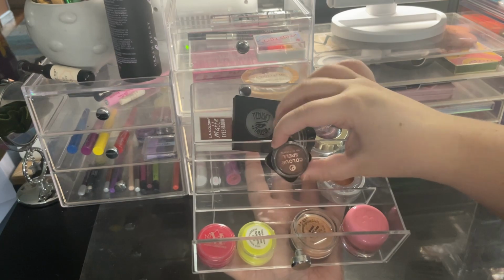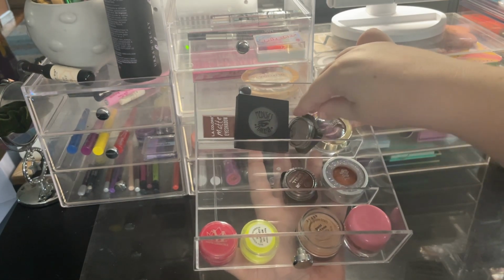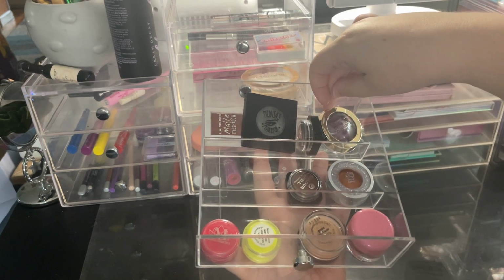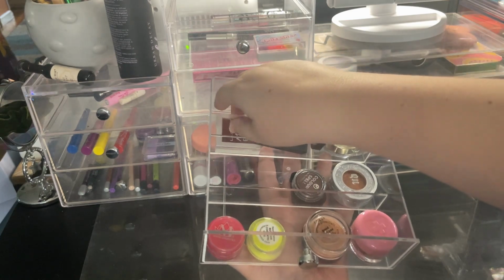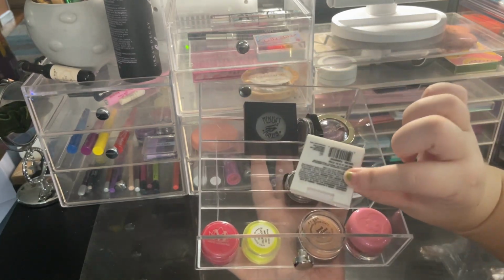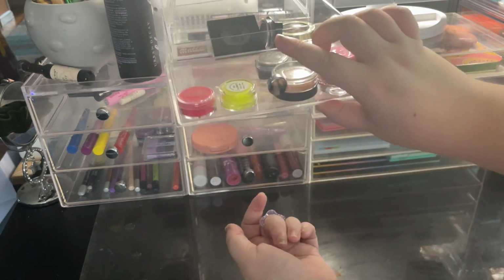I have a Color Spell eyeshadow. Well, actually two. I have a brown and then this is a matte purple. From Believe Beauty, this is Grapevine. From Medusa's Makeup, this is Whatever. And then from LA Colors, this is Forbidden, a brick red.